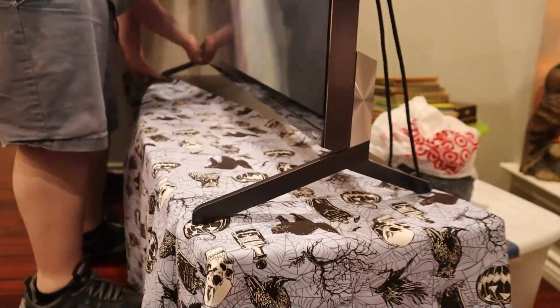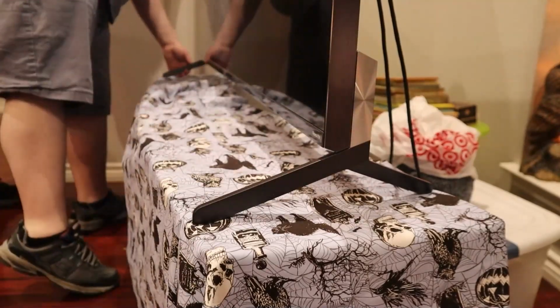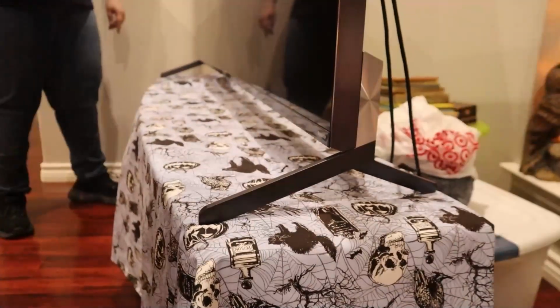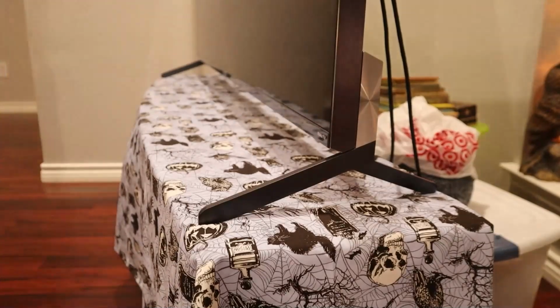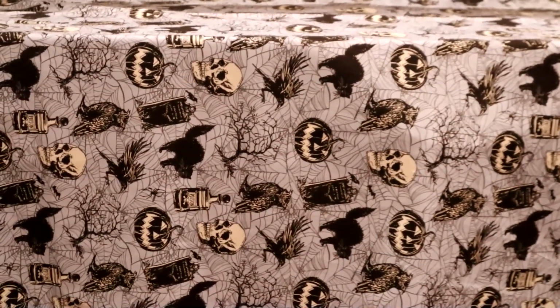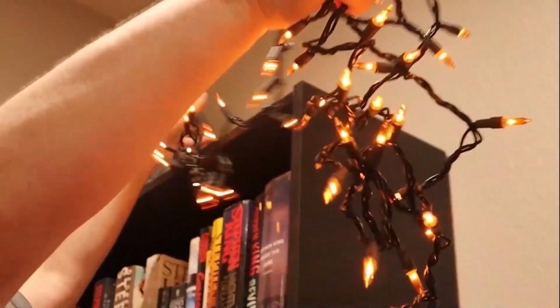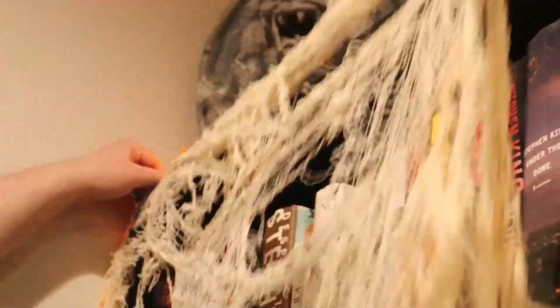Putting something under the TV here that I got at Joann's. I find that's probably a pretty good way to transform a space, by putting fabric on it. But sometimes the Joann's people will be like, oh, what are you gonna make? And it's like, nothing. I'm just gonna put it over something to make it more spooky.